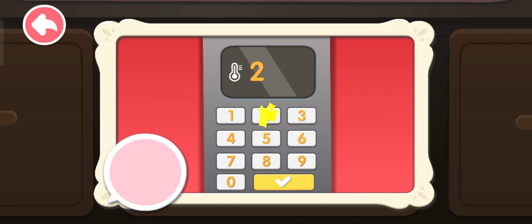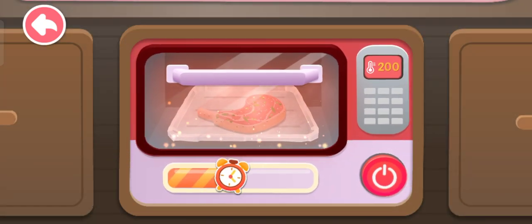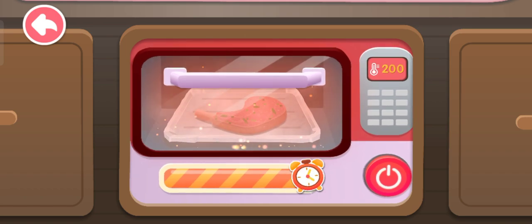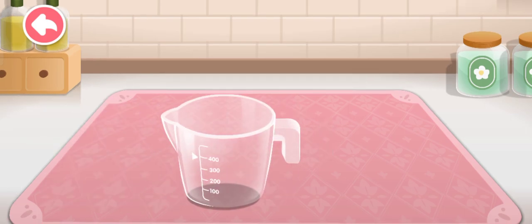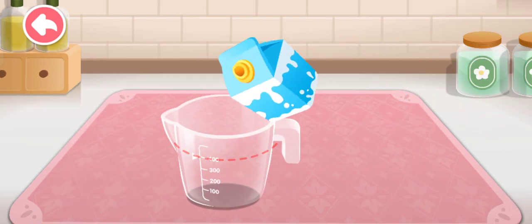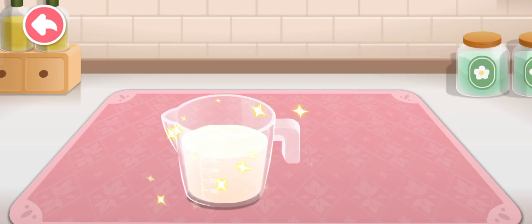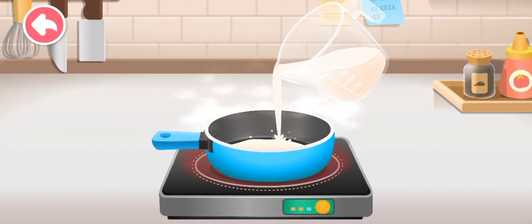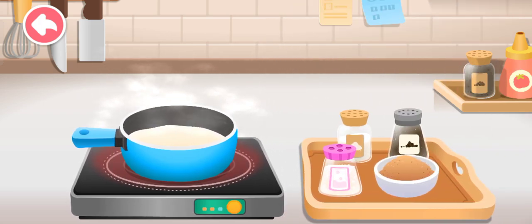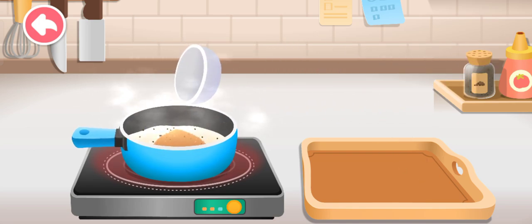Let's first set the temperature. Then set the cooking time. Lamb chops are delicious with sauce. Pour in 400 milk. Not enough milk. You still need to pour some more. Salt, black pepper, white sugar, nutmeg.